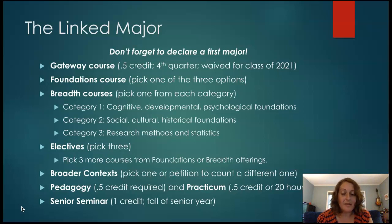The other thing to remember about the Wesleyan curriculum is that it's constantly changing, and so there's often courses that we're not aware of, they're not on our radar, and they would be really good candidates for broader contexts, and sometimes for some of the other categories, especially Category 1 and Category 2. So if you see a course at any time that's not on our pre-approved list, but you think it's a really good fit for one of those requirements, by all means bring it to our attention. You may do your peers a favor if we add it to our approved list, or we can have a conversation about you petitioning an override and whether that would be approved and why.